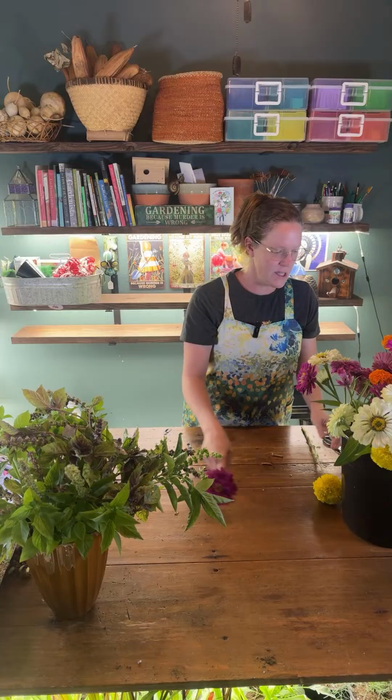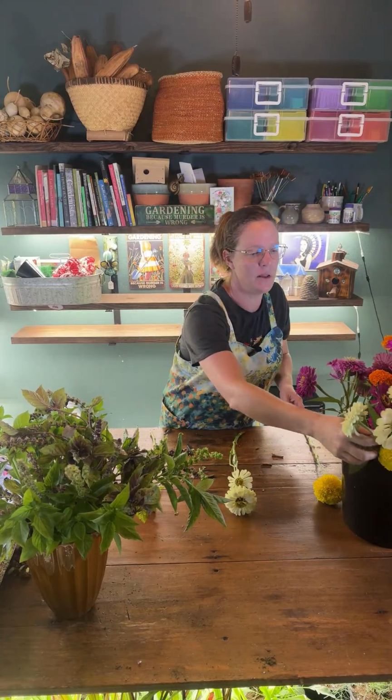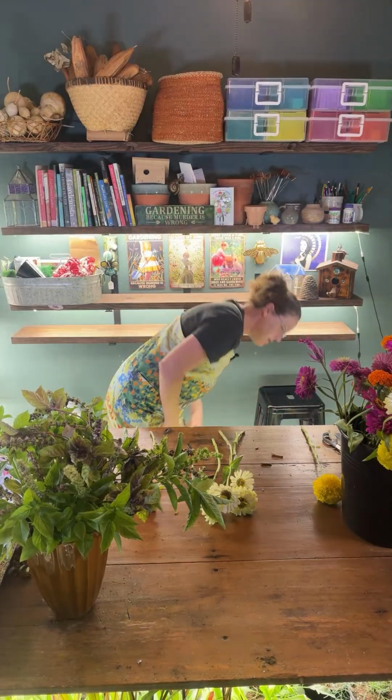Okay, we're going to look at filler flowers versus focal flowers. These quite obviously are your focal flowers. They're bold, they're bigger, they stand out. We've got our zinnias and we've got our cocoa marigolds. So one of the first things I'm going to do is I'm going to come in here and I'm pulling all my flowers out of the water and I'm arranging. Did I drop one?